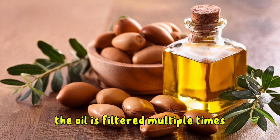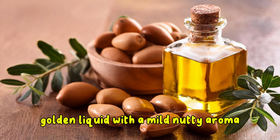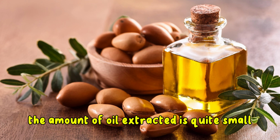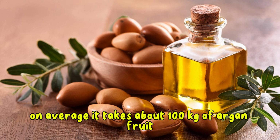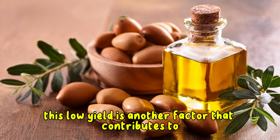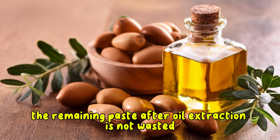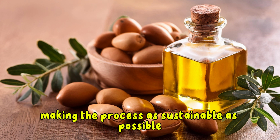The oil is filtered multiple times to remove any impurities, resulting in a clear, golden liquid with a mild, nutty aroma. The amount of oil extracted is quite small compared to the volume of fruit harvested. On average, it takes about 100 kilograms of argan fruit to produce just 1 liter of oil. This low yield is another factor that contributes to the high cost of pure argan oil. The remaining paste after oil extraction is not wasted. It is often used as animal feed or fertilizer, making the process as sustainable as possible.